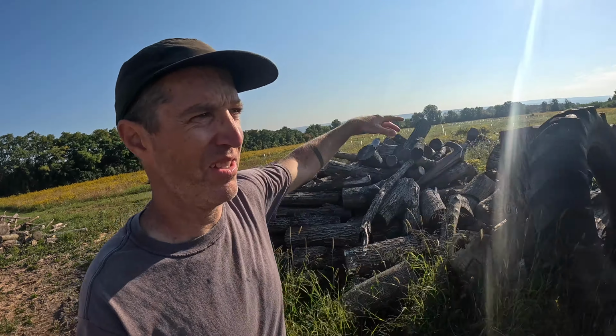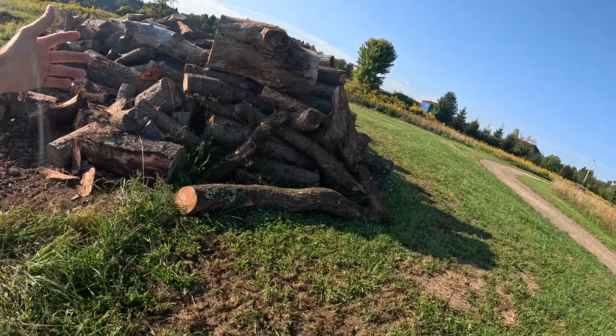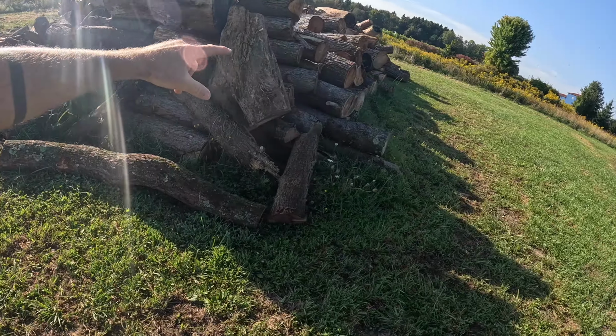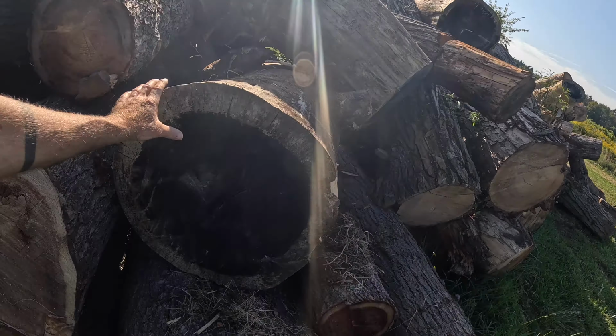And then there's this other pile. This is all hardwood. And then that's not to mention the pine. I've just been stacking up the pine for a couple years now, 2-3 years. This goes way back. And is this black walnut? Anyway, so yeah, I'm not sure I really need more wood. Like, there's a lot of wood around here, but what I'm doing today is going to get more wood.